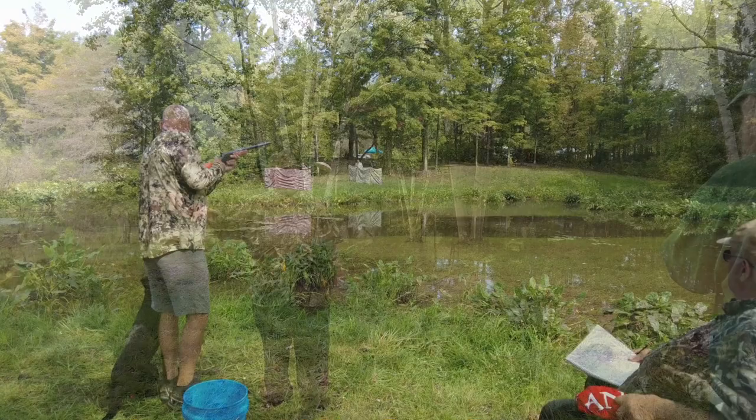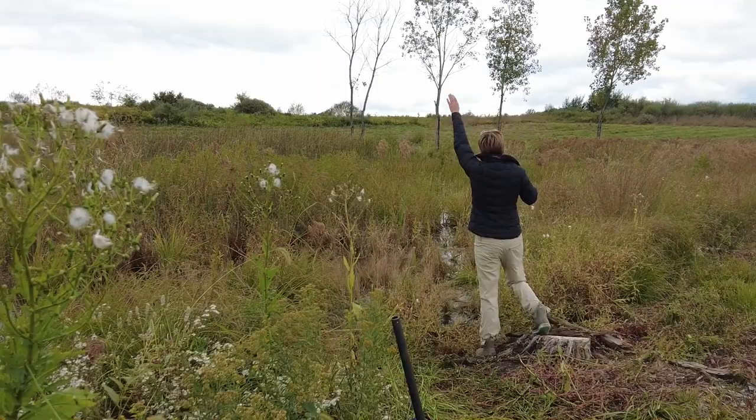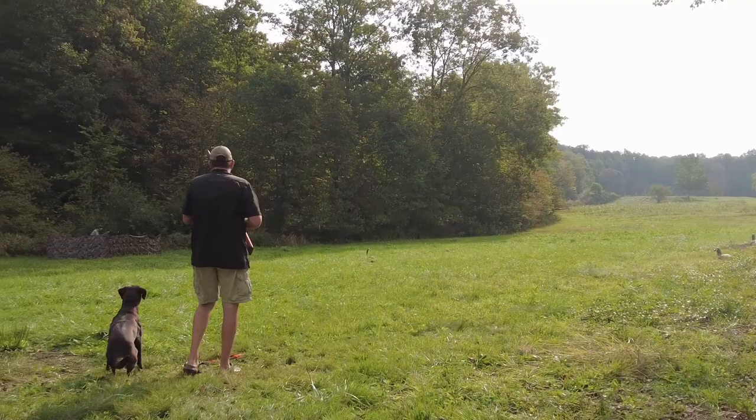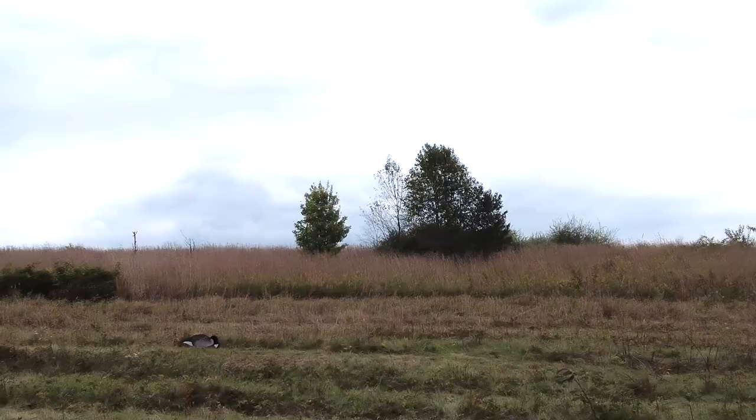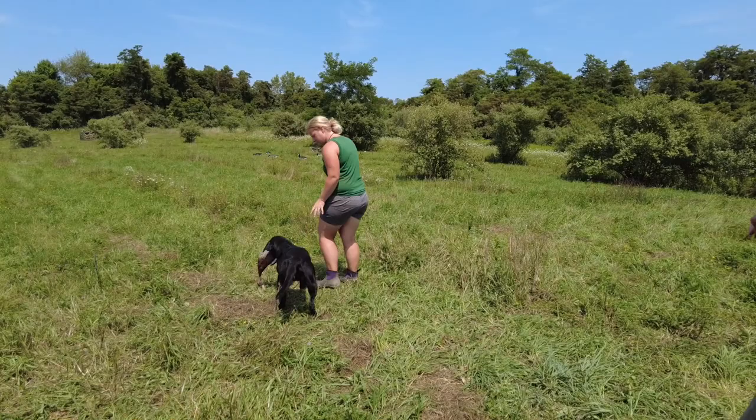Concepts such as steadiness, honoring another dog working, handling on blinds, walkups, diversion birds in shots, and running multiple marks that now could be more conceptual are all skills that only come with intensive training.